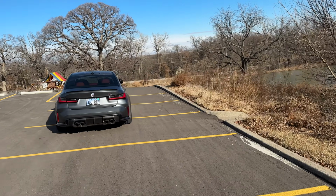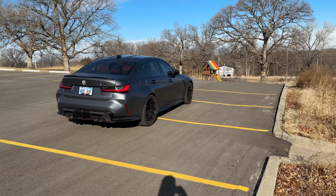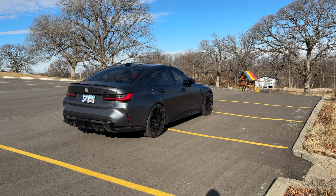So I'd say number one thing I like about this car is it feels like a lot smaller car than it is. I mean, it's a pretty big family sedan. I can fit my kids in the back with ease. They got plenty of room back there. So the great thing about this is you can have your sports car and your family car all in one vehicle. You don't have to maintain two different vehicles, which is a nice plus.